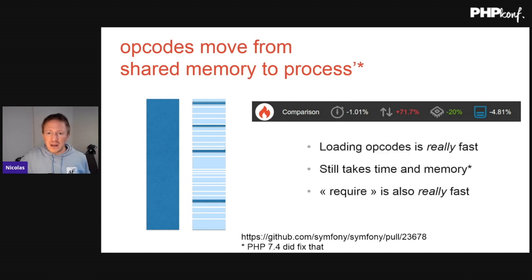Side note here, PHP 7.4 is now able to reference opcodes from the shared memory directly without copying them first. So I didn't measure recently enough to tell you if this makes a difference in this specific case. I think now maybe the difference is not that big in FPM, like 1%. It's not big, but it's still measurable.